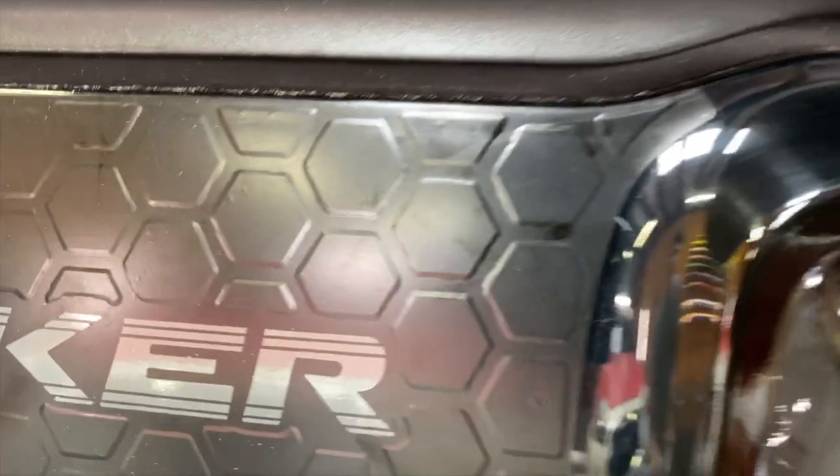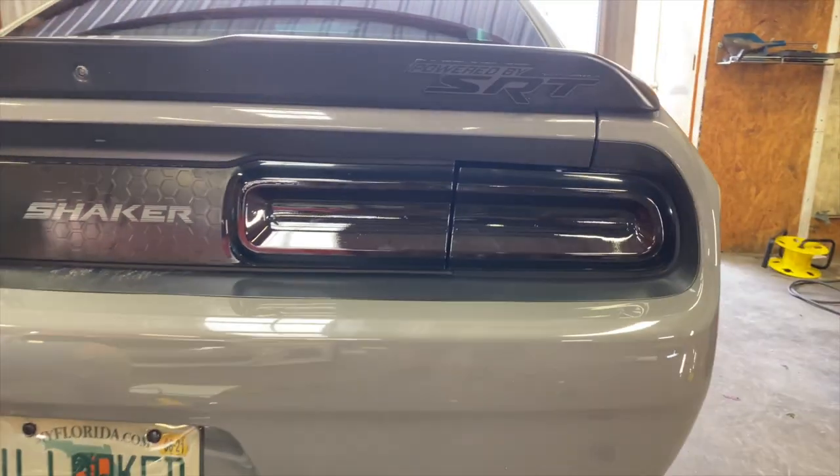As you can see over here on this side, it's right up against the other work that was done with the shaker vinyl, and you can't see any gap or anything. It just looks absolutely flawless, guys.